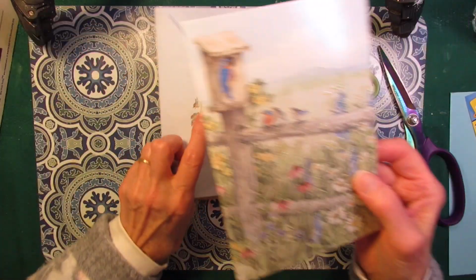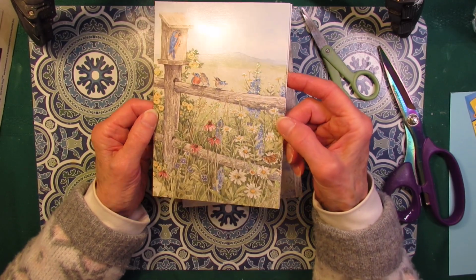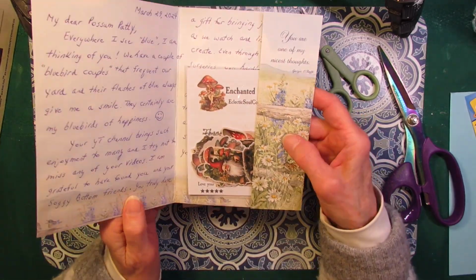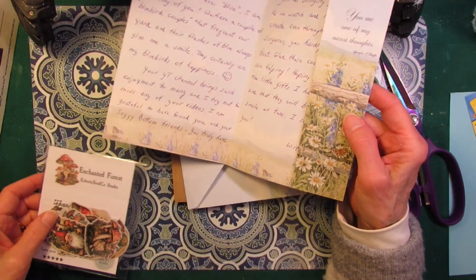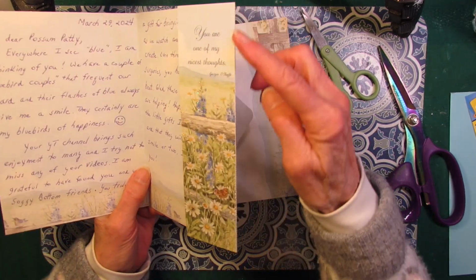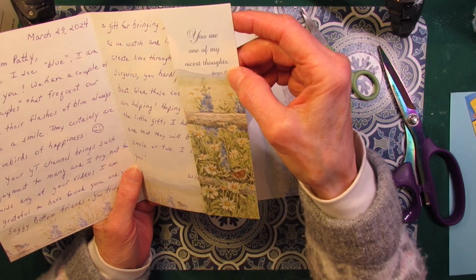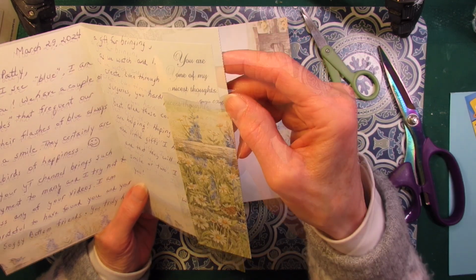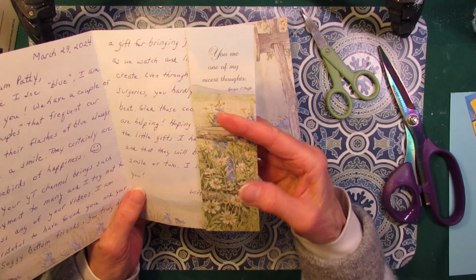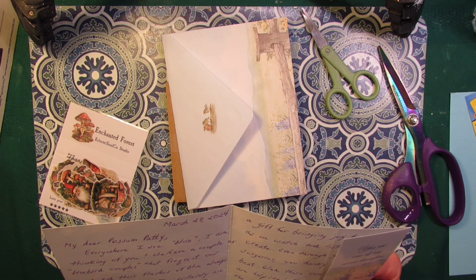Oh, look at this gorgeous card. I was just talking about sparkly, and look at the card. Oh, I love it. And inside, oh, look at this. Oh, it has a separate bookmark. You can take this off and use this separately. It says, "You are one of my nicest thoughts, Georgia O'Keeffe." And look, it's printed on both sides. Gorgeous. Dear Possum Patty, everywhere I see blue, I am thinking of you.